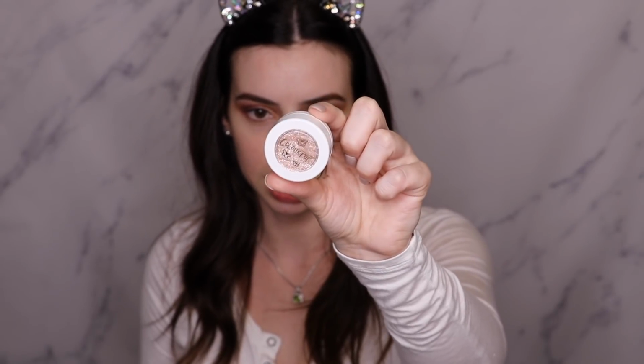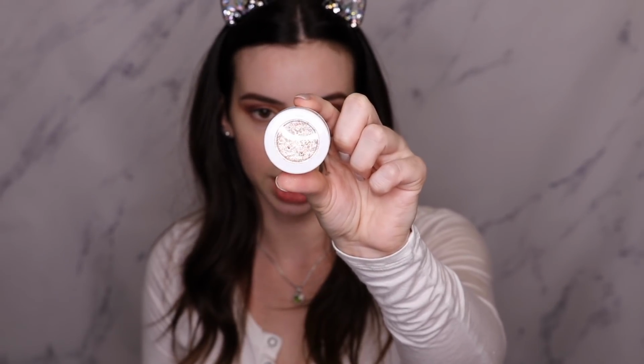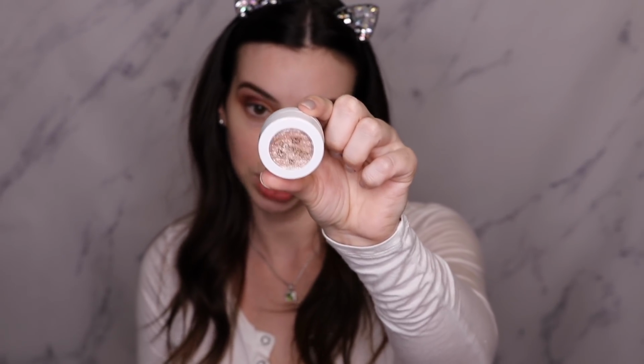Next I'm going to take the ColourPop Super Shock Shadow. This is in the shade Ladybird. You can get these at Ulta. This is kind of like a glitter topper. It's similar to the color that I put on my eyes in the inner corner. And it just adds just some fantastic glitter. I love these.